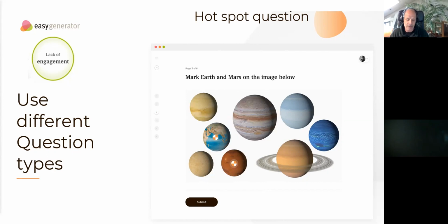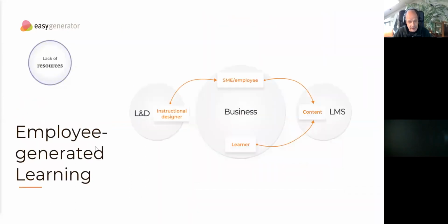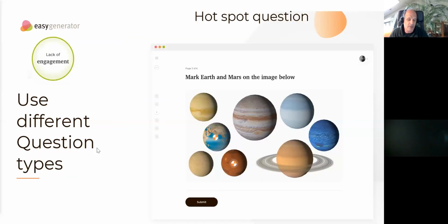We have fill in the blank questions, we have drag and drop questions, we have very, very many question types, and really use them. It keeps it engaging for the learner. It's a great learning moment, and for you a great moment to check if they actually know what they're talking about. If you explain things with images, like I said here, then you can also use those images in question types like that. Then you stay away from very content-heavy, wordy questions. So try to mix and match not only your media, but also your question types.